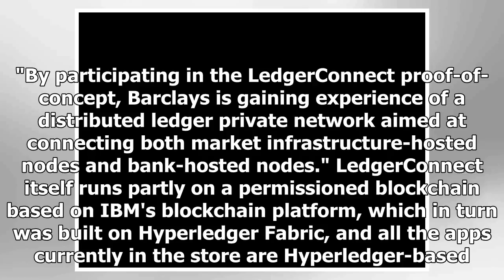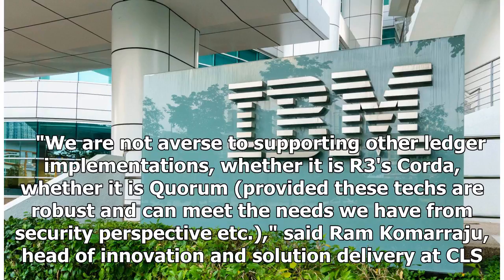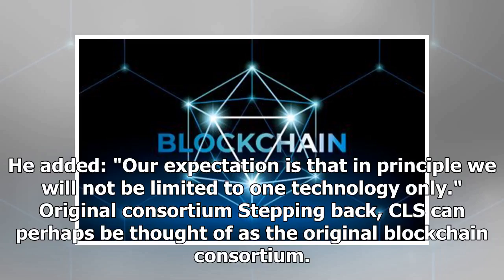Ledger Connect itself runs partly on a permissioned blockchain based on IBM's blockchain platform, which in turn was built on Hyperledger Fabric, and all the apps currently in the store are Hyperledger-based. However, the founders are open to other enterprise blockchain solutions making use of the App Store. "We are not averse to supporting other ledger implementations, whether it is R3's Corda, whether it is Quorum, provided these techs are robust and can meet the needs we have from security perspective, etc.," said Ram Kumar Raju, head of innovation and solution delivery at CLS. He added, "Our expectation is that in principle we will not be limited to one technology only."